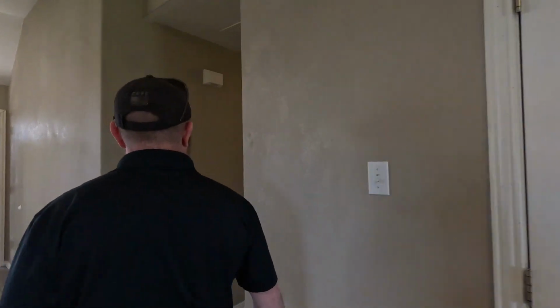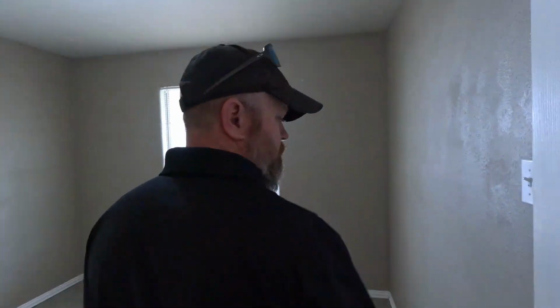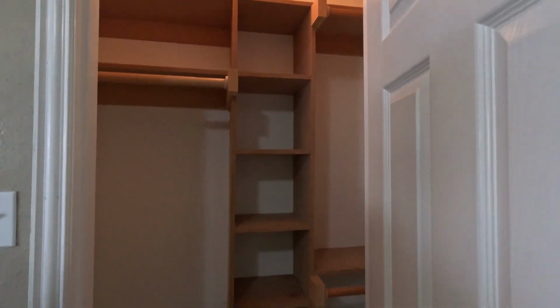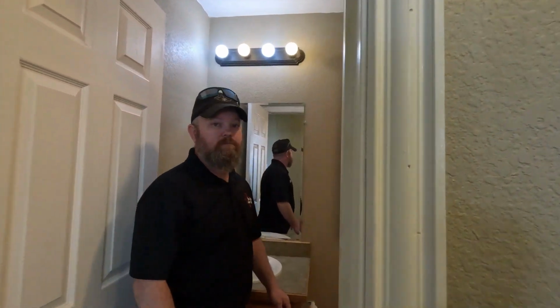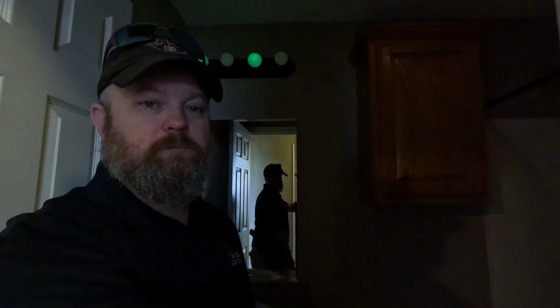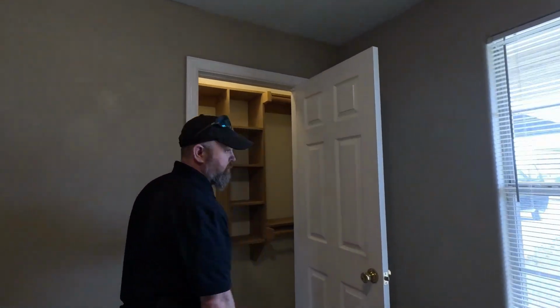Down the hall we have another closet. This closet, all of the closets have these inserts in them. Moving over here, we have bathroom number one. Bedroom number two. Once again, closet over here with your insert.